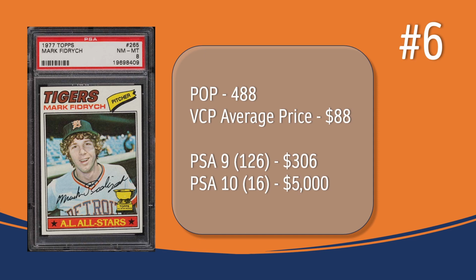At number 6, you have the Mark Fidrych rookie card, the Bird. While not a Hall of Famer, he was a very popular player in the late 70s. This is his rookie card. In a PSA 8, there are 488 copies, and they sell for around $88. In a PSA 9, there are 126 copies. They sell for just a little over $300. But in a PSA 10, with only 16 copies graded, they go for around $5,000.